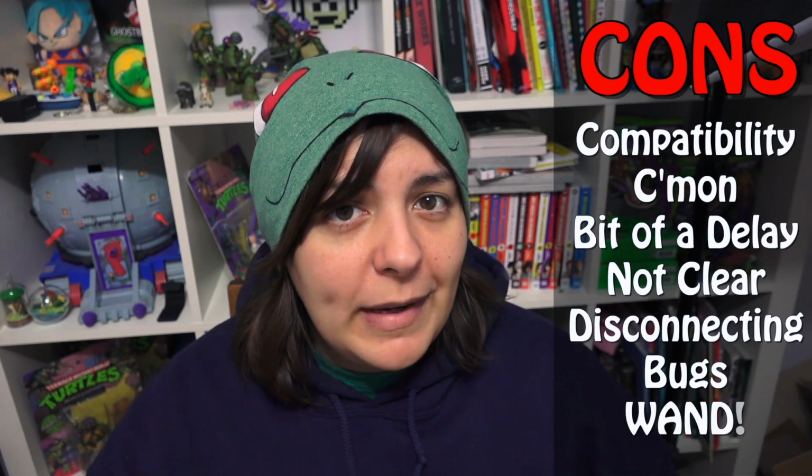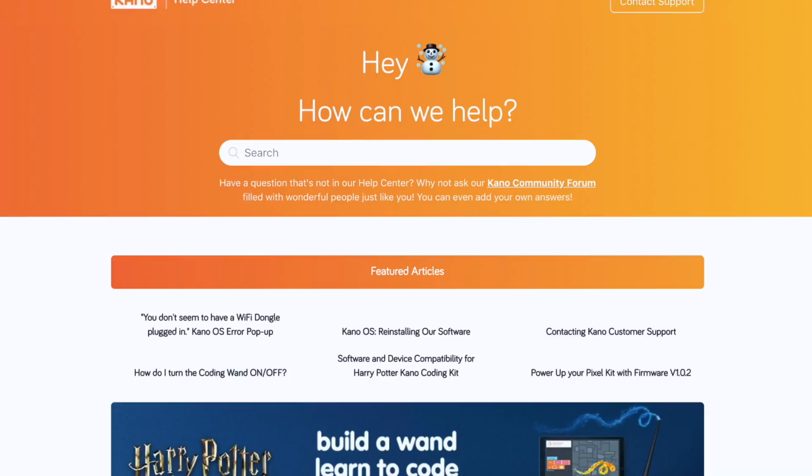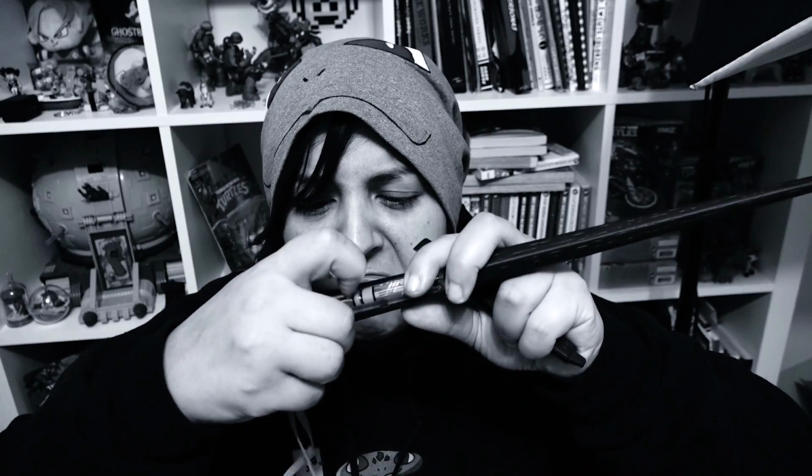Which leads onto my 8th con, a disconnected wand. You just can't reconnect it easily, because even on their troubleshoot page, they tell you to remove the batteries or to restart the whole computer. And if you're going to reconnect it, make sure that you reconnect it as a new wand, because otherwise it's going to be stuck on reconnecting and it just won't reconnect. So it's a pain in the butt depending on your device. You just have to keep that in mind.